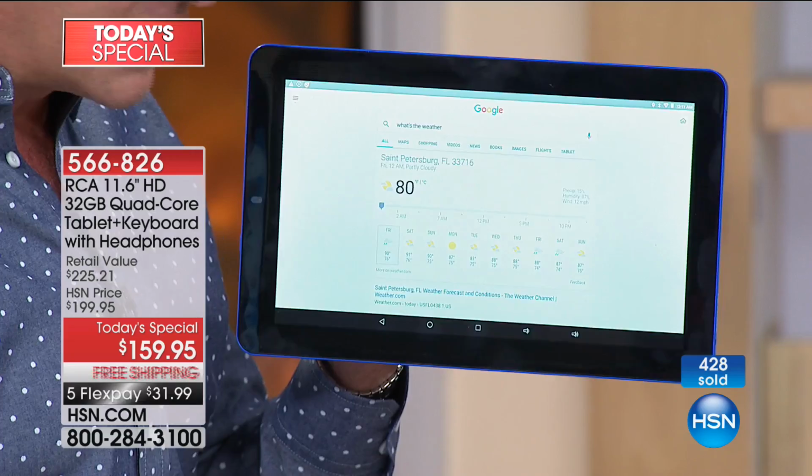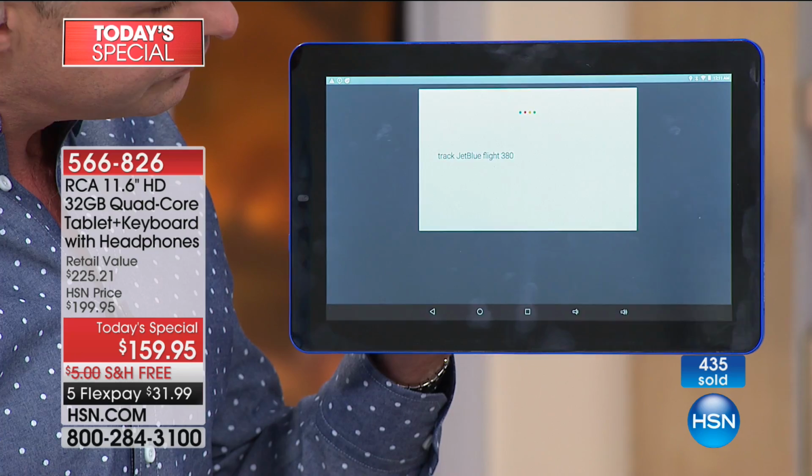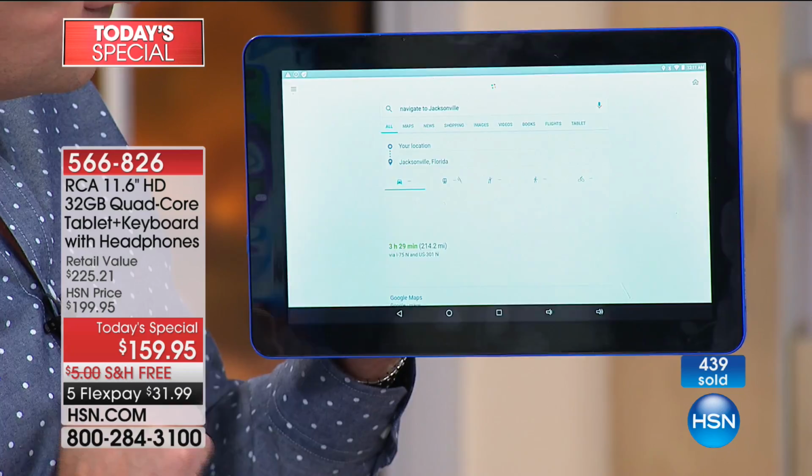How about something like, again, what's been on our minds down here, track JetBlue flight 380. Giving you information on it, it's on time, when it departed, right away. This is a really important thing. How about navigate to Jacksonville? Now, something I want to be really clear about. So the tablet is navigating for me right now, right? You see that it's navigating.